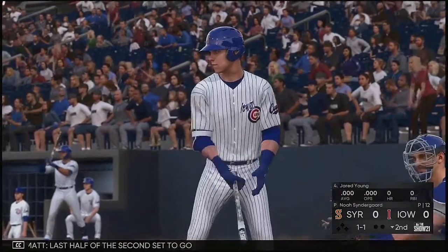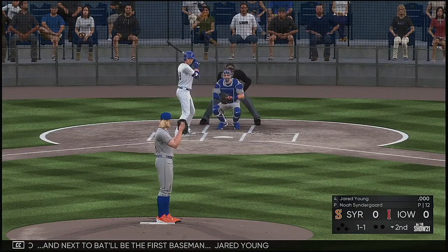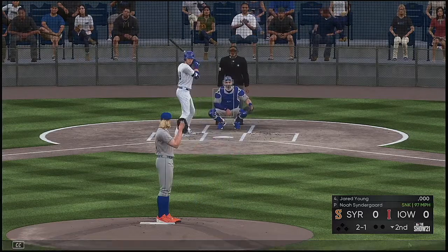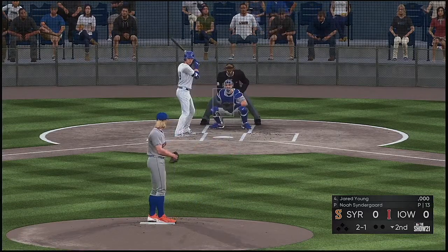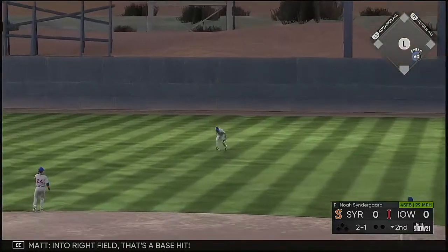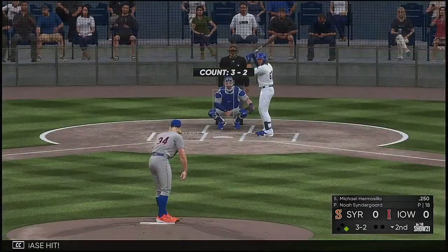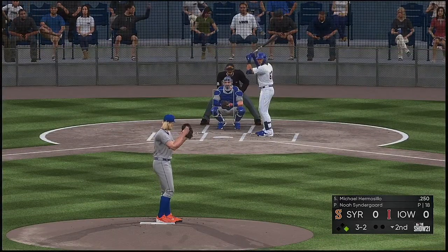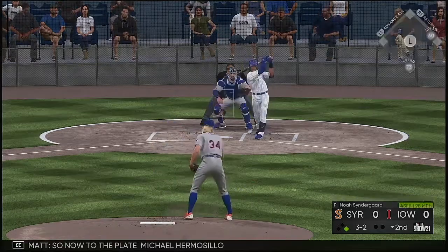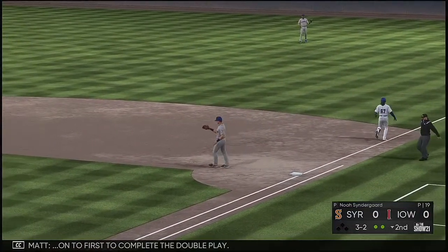Last half of the second set to go, and next to bat will be the first baseman, Jared Young. The 1-1 home. Ball back outside. Into right field, that's a base hit. Got it. Good. The right fielder, Michael Hermosillo. So now to the plate, Michael Hermosillo. Fielded cleanly to second, there's Cano, on to first to complete the double play.